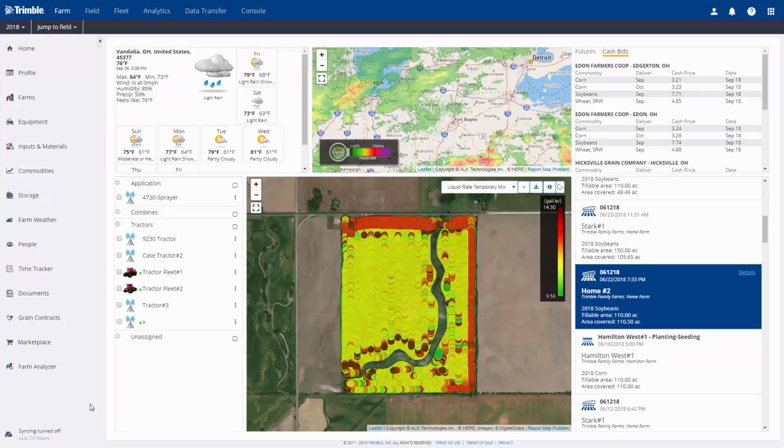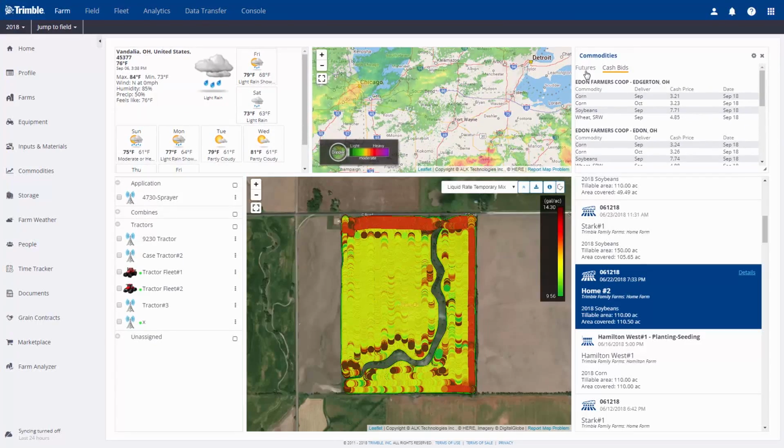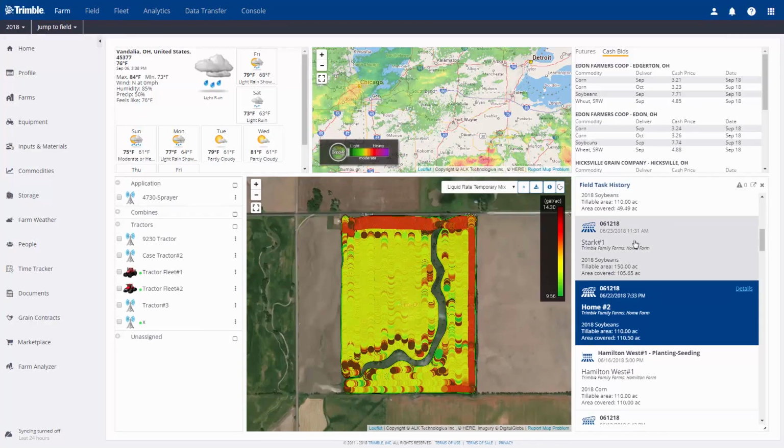But for today's purpose, I'm just going to give you a very brief demo of Farmer Fit, and it kind of kicks things off with the dashboard. And so on the screen here, you can see a weather forecast, Doppler radar, you have your commodity prices, future and cash bids. These widgets here you can customize and resize the way you want. I've got mine showing my different field records coming in and my maps. So as they're being completed in the field, it's showing me the newest ones on top. So it gives me a quick glance of what's going on my farm.